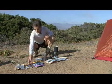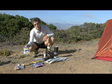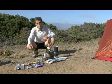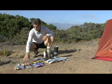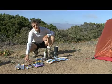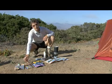Even the tuna can be bought now in foil packets that don't have any water in them, and therefore they're relatively light. The breakfast meals, oatmeal is the lightest thing that gives you a substantial carbohydrate boost.